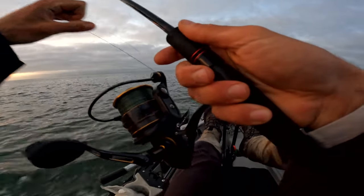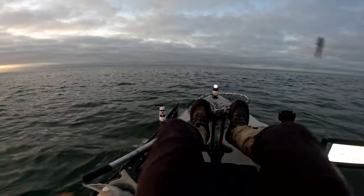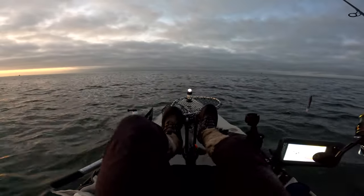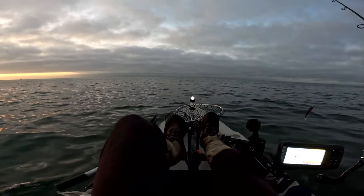I'm pretty sure these bass, I don't know if the big ones are going to be around, but almost positive they've been eating blackfish and porgy over here. Seems to be the trend that I've noticed early in the morning.